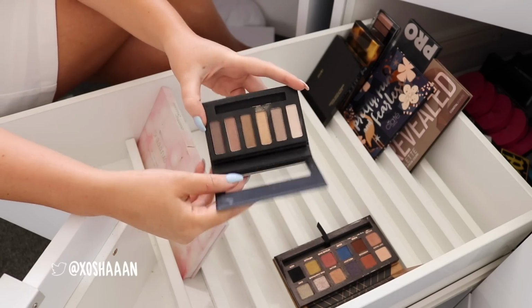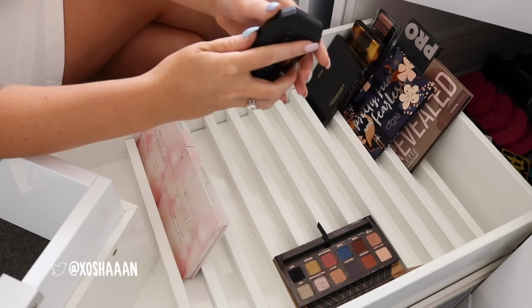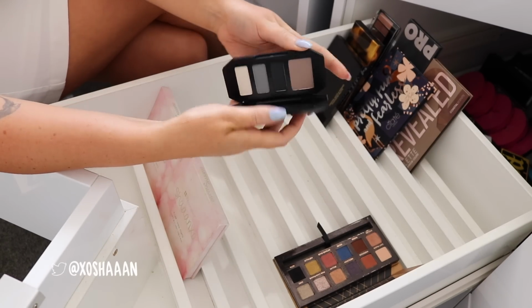This is the Collection Nude Bronze palette. These are actually really good for drugstore, but I'm going to get rid of them because Collection is so hard for people worldwide to get. This is the eye palette by Kat Von D. I'm going to get rid of that.